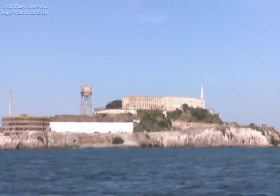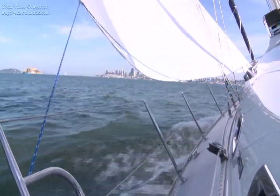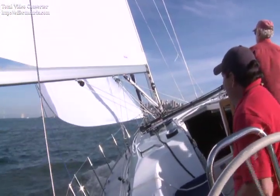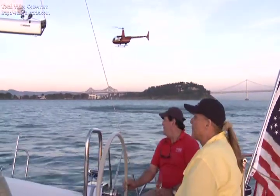Passing north of Alcatraz, we tacked back towards the city. Mark and Jerry sheeted her in for the traditional Frank Butler rail in the water shot. Letting the sails out to flatten the boat once again, we enjoyed a wonderful off-the-beam course while waiting for Billy to return with the helicopter, which he did at the appointed hour.